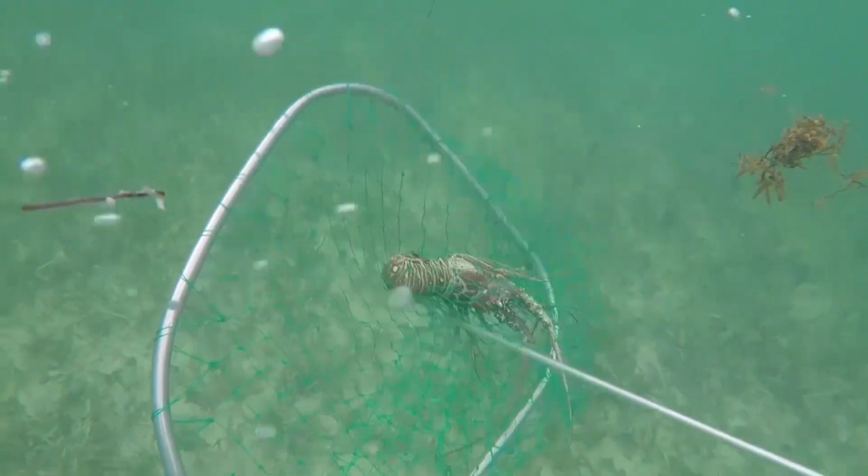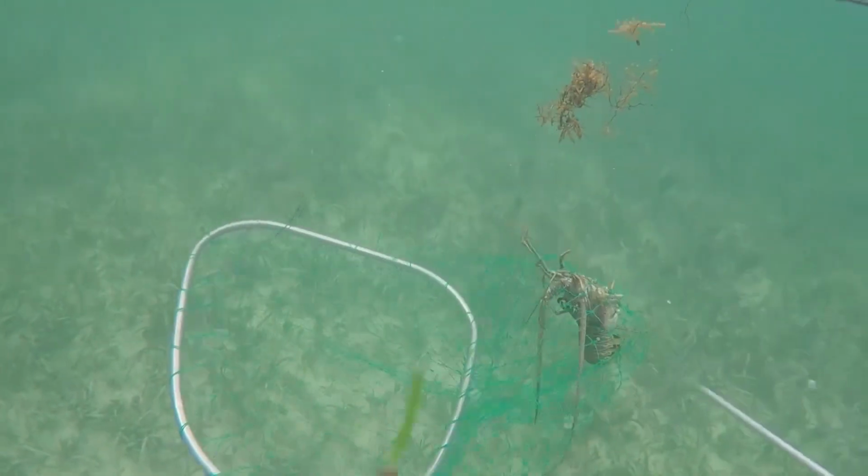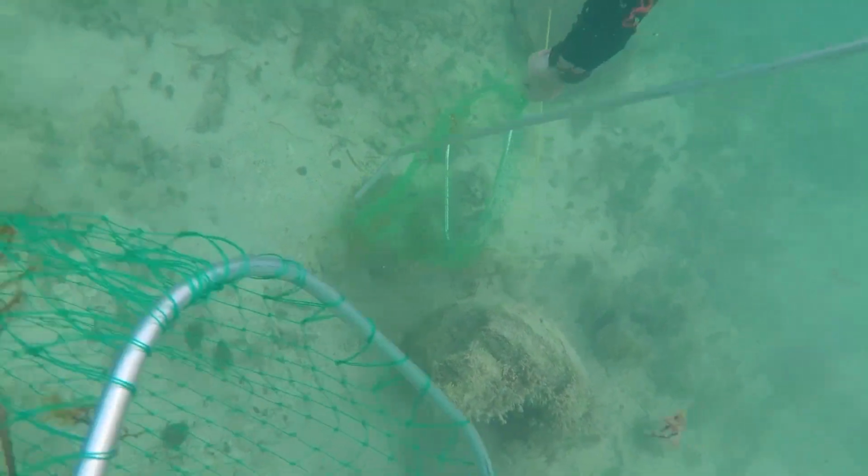Now the other trick is once that lobster gets in that net, you have to almost twist it and go straight up to the top, because he will come out and you will lose the lobster. And let me tell you something, you're not catching a lobster once he starts swimming backwards. He is fast.